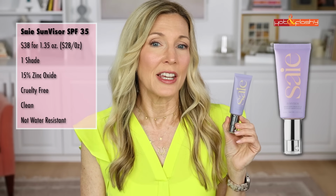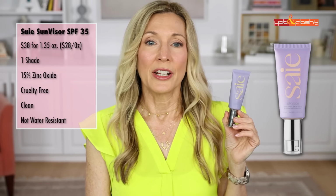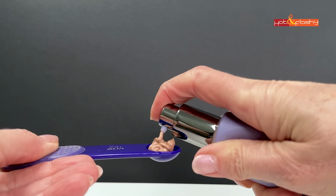It's 15% zinc oxide. It does not contain a sunscreen booster. This brand is cruelty-free and clean. This sunscreen is not water resistant. This is a tinted lotion that feels very wet and slippery, but not overly greasy going on. The tint is a really good shade match for me.